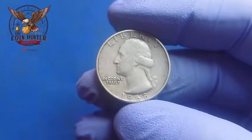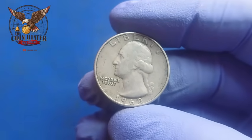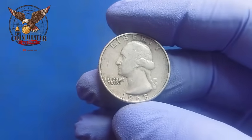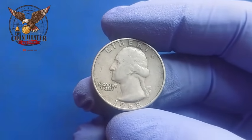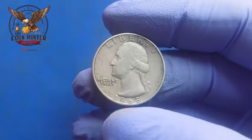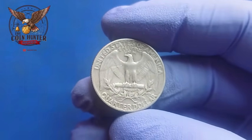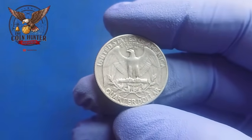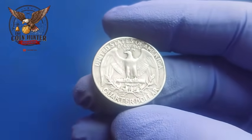Only 7 specimens of the 1968 silver quarter have ever been authenticated, making it rarer than virtually any other coin we've discussed today, rarer than most ancient coins, rarer than many of the famous classic American rarities like the 1804 dollar or the 1913 Liberty nickel. And the history of how these 7 coins were discovered reads like a detective novel.